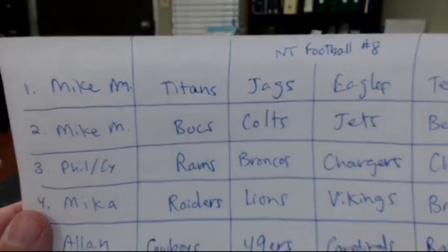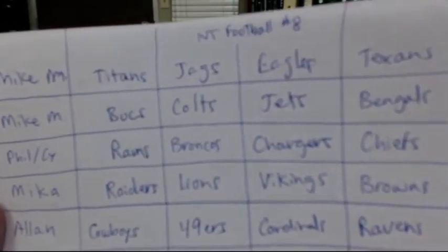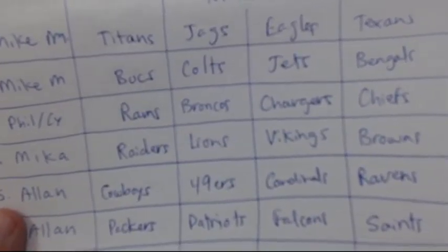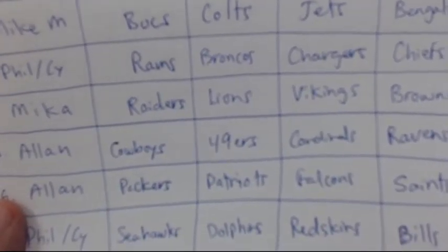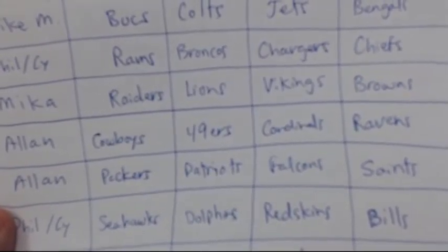Mike, you got the Titans, Jags, Eagles, Texans, Bucs, Colts, Jets, and Bengals with those two top spots. Phil and I, we got the Rams, Broncos, Chargers, and Chiefs. Micah, you got the Raiders, Lions, Vikings, and Browns. Alan, you got the Cowboys, 49ers, Cardinals, Ravens, Packers, Patriots, Falcons, and Saints.